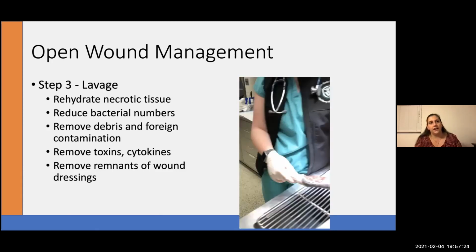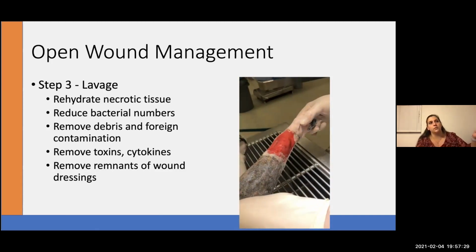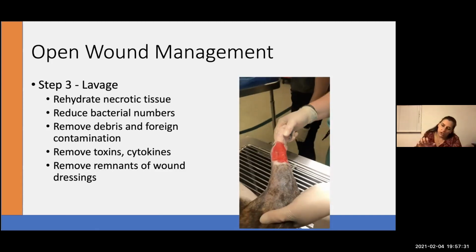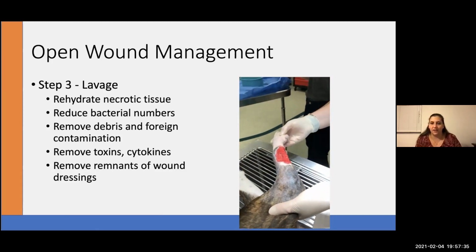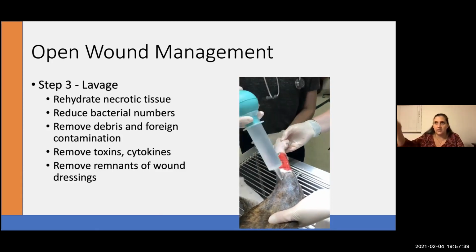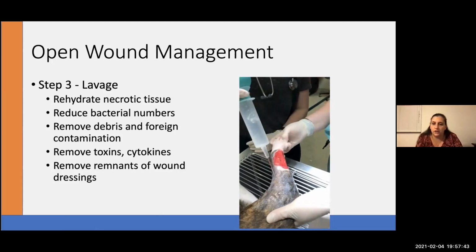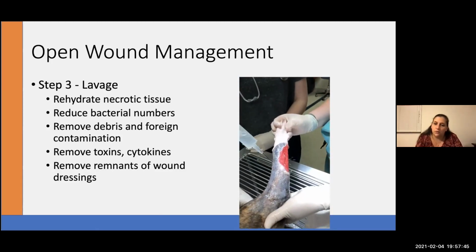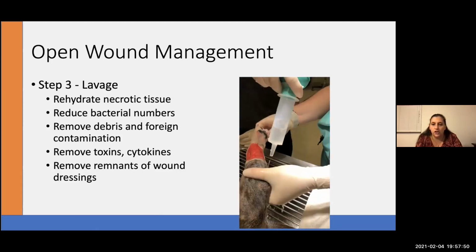I am not a fan of drawing lavage out with a syringe and then smooshing it. I hate that whole process. It drives me bonkers. You can certainly hang a bag of fluids and spike it and have a slam bag, and that can be a fairly fast way too. But regardless, you want to make sure you lavage plenty. You can't really over lavage.